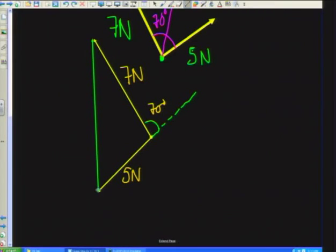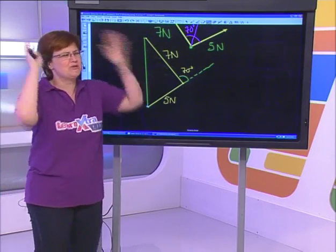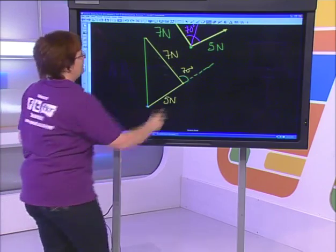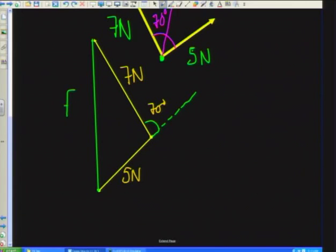There we go. That's as close as I'm going to get. It's just not quite working. That's why drawing it on paper is so much easier. Okay. Now, this is your resultant force.